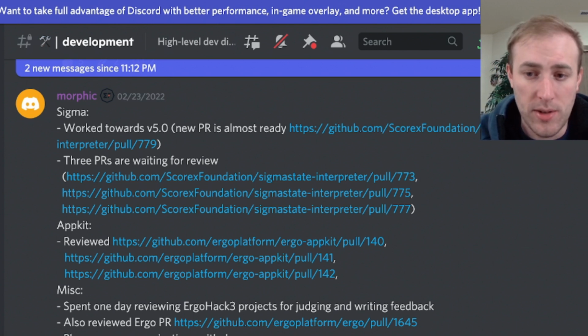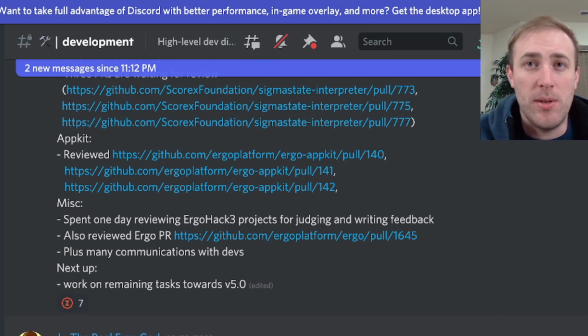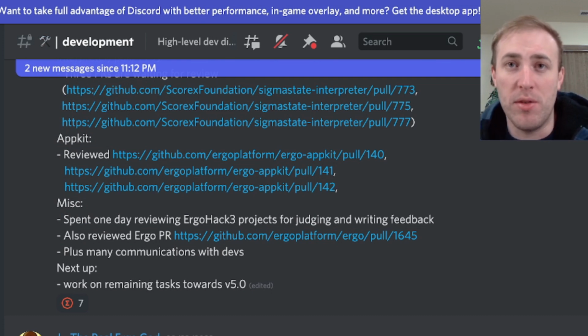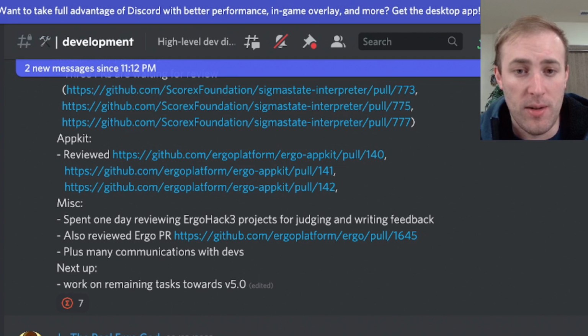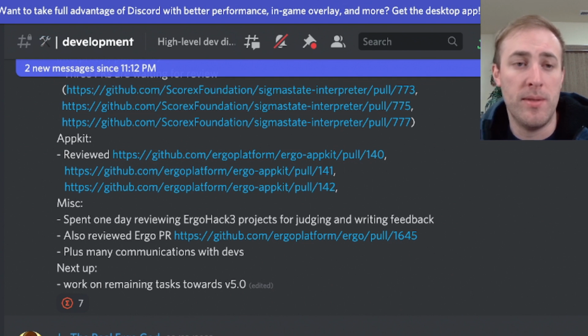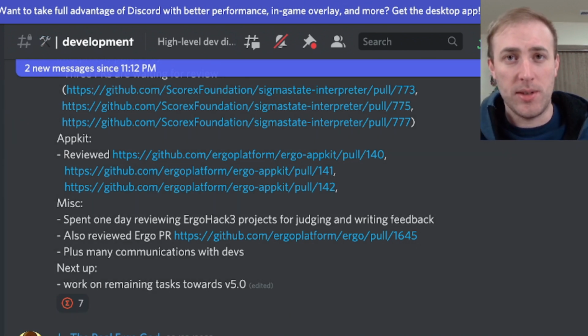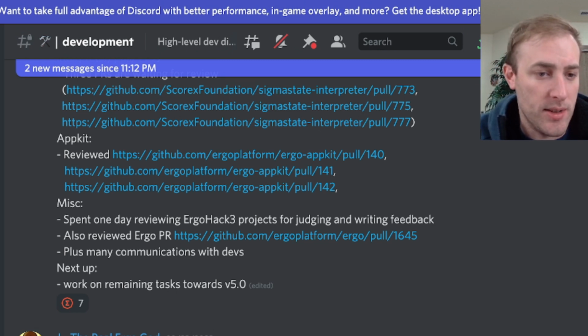It looks like he's also been working on the appkit. He was one of the judges in ErgoHack 3, so I know he spent some time reviewing everybody's work and writing some feedback. It looks like he's also working with multiple devs. He's done a really good job of that, working with a couple of different projects in the ecosystem, giving guidance to developers, so great job, Morphic.